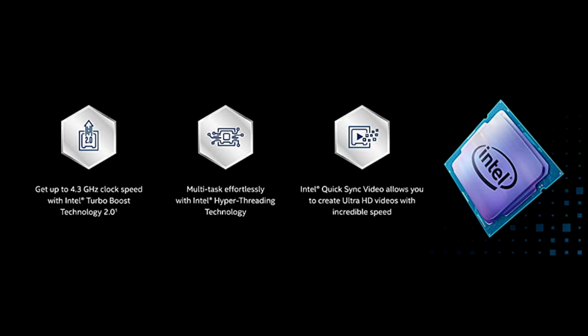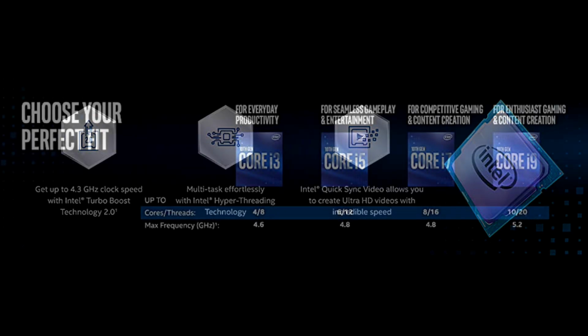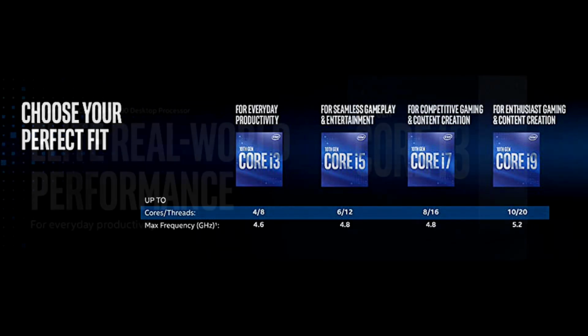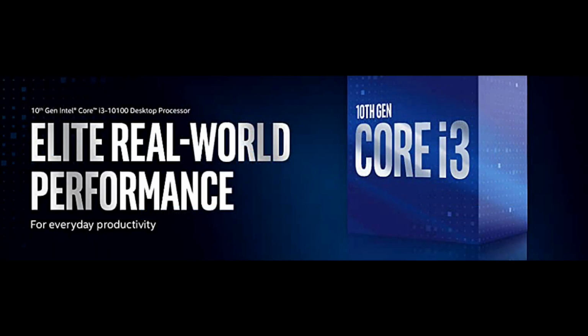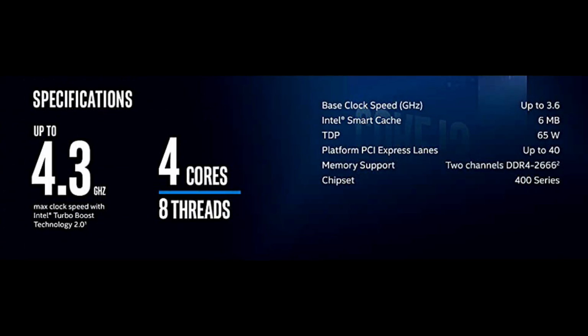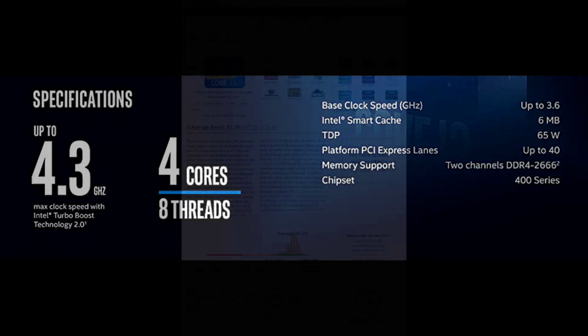So for this test we used an Intel i3 10th generation 10100 with 8 gigs of Vengeance LPX DDR4 3000 MHz RAM, which runs at 2133 MHz due to the motherboard and CPU limitations. And not to forget that we also used the GIGABYTE H410M S2 motherboard for this test, and we have only one 8GB RAM stick and no GPU.